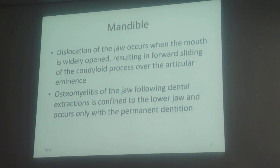The upper jaw is supplied by the posterior superior alveolar, middle superior alveolar, and anterior superior alveolar arteries, which freely anastomose with each other. The lower jaw has only one single artery, the inferior alveolar. So a block in any one branch of the artery, along with extraction of teeth, will result in infection of the jaw along with the socket. That's called osteomyelitis.